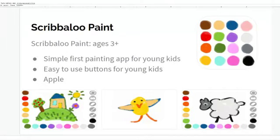It's great for children that are learning their colors. You can take a picture of it and save it to your device, print it out, or whatever you want to do with it. It's a great start for first paintings for toddlers and preschoolers because it's very easy for them to interact with and use. So Scribbaloo Paint is what this one is called.